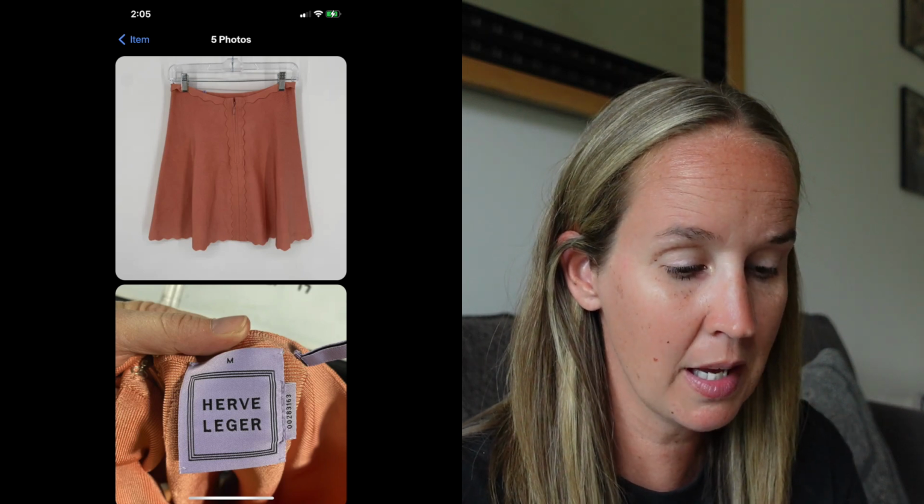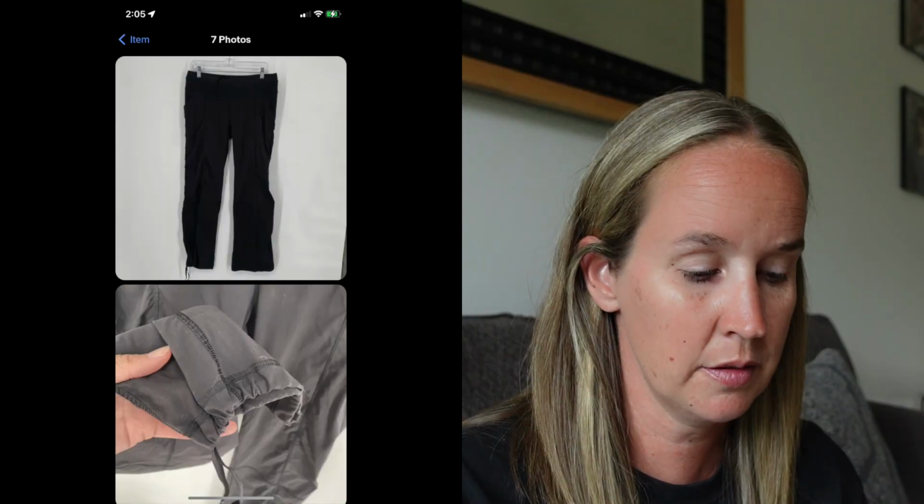Next were a pair of Lucy pants. This is the style, the Get Going pants. They are very similar to Lululemon Dance Studio pants. So if you see the Lucy version of those, they're a loose fit and they could be ruched at the bottom. Pick them up. I always sell them for around this price. I sold them for $25.